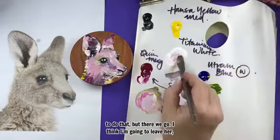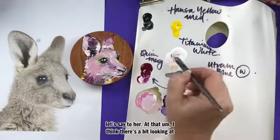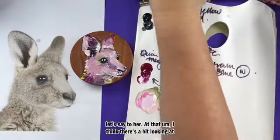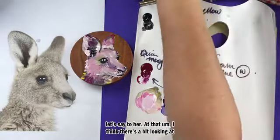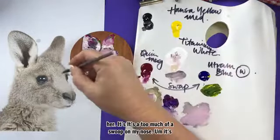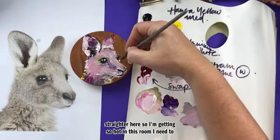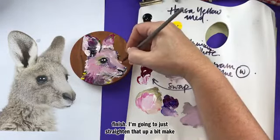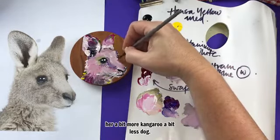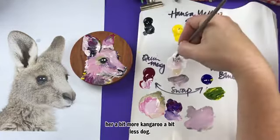But there we go. I think I'm going to leave her, let's say it's a her, at that. Looking at her, it's a bit too much of a swoop on my nose. It's straighter here. So I'm getting so hot in this room, I need to finish. I'm going to just straighten that up a bit. Make her a bit more kangaroo, a bit less dog.